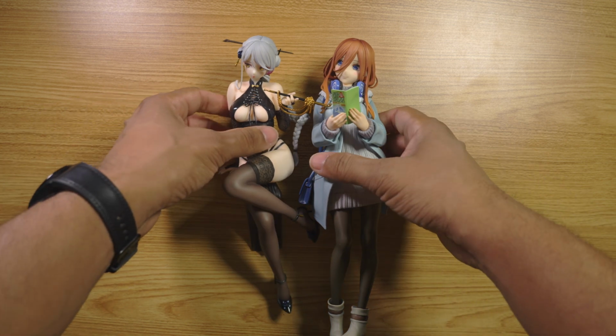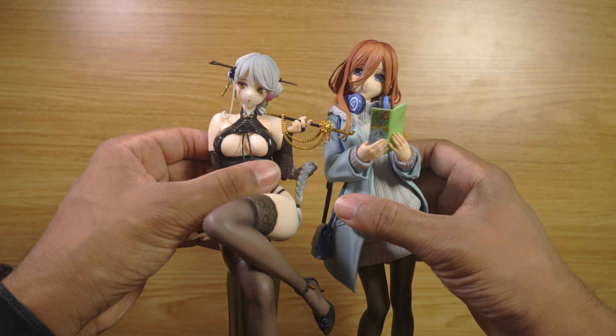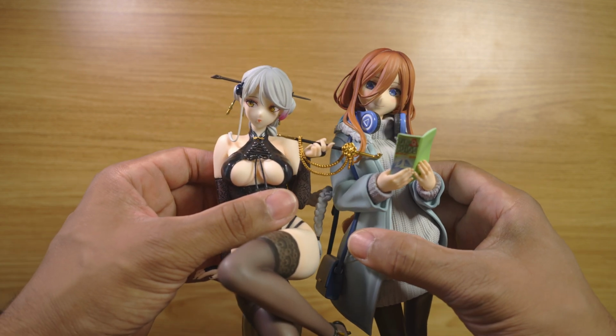Now she is supposed to be a 1/6 scale, and just holding her in my hand, I would say she is a smaller 1/6 or a larger 1/7 scale. I have Miku here from Quintessential Quintuplets, the 1/6 scale by Good Smile Company, and putting them next to each other, Miku's head definitely seems a little bit larger in terms of overall scale, but it's really not that different. This is probably slightly on the smaller side for a 1/6 scale, but it will meet my minimum requirements to classify as a 1/6.